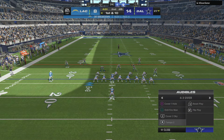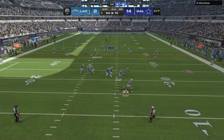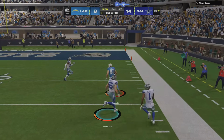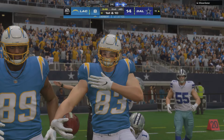What's that old expression we love to use? Time to matriculate the ball down the field and try and do it again. Flushed out right. It got his man, complete. A big play there for L.A.